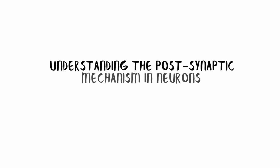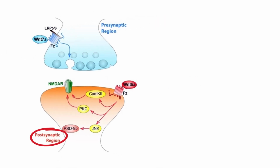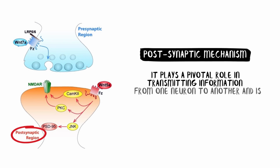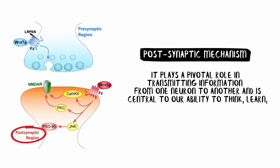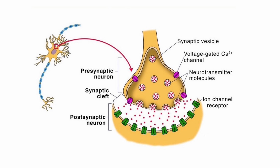Understanding the post-synaptic mechanism in neurons. The post-synaptic mechanism is a critical component of neural communication within the intricate network of the human brain. It plays a pivotal role in transmitting information from one neuron to another and is central to our ability to think, learn, and perceive the world around us. At the core of this mechanism lies the synapse, a specialized junction between two adjacent neurons.